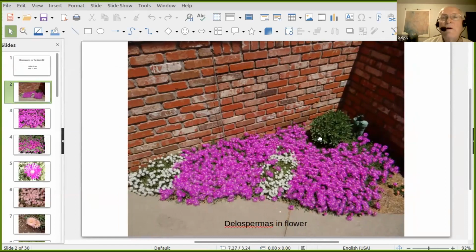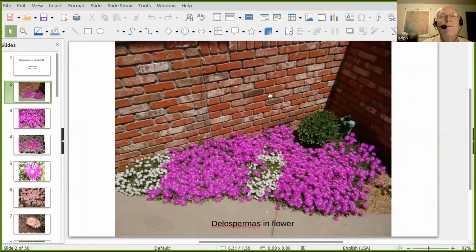Okay, so these are some Delospermas in my front yard. They're on the east side of the house, so they get shade after about 1 o'clock. And this wall here faces southeast. But the ones over on the east edge that get the most sun really get cooked. And that's a continuing problem. I'll show you some others that have more shade that do quite well.